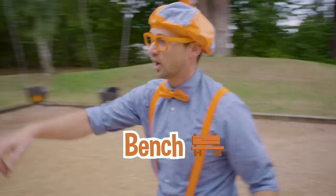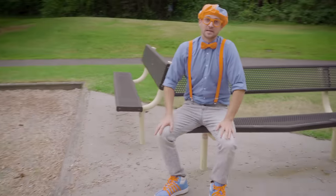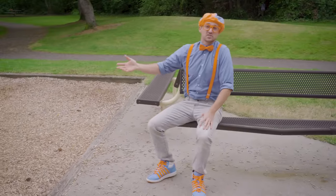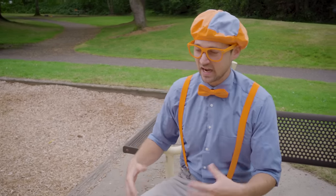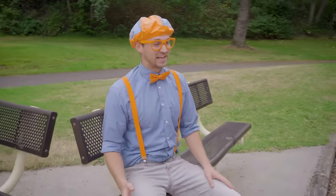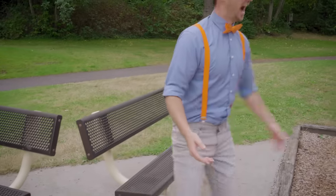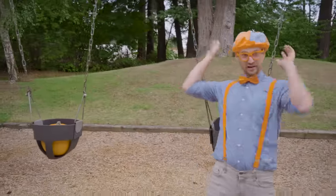Whoa, here's a bench. I am really tired. Sometimes after having some exercise and playing, I get tired. So it's a great time to sit down, take some deep breaths, and then you can keep playing on the swings. Whoa, here I go.